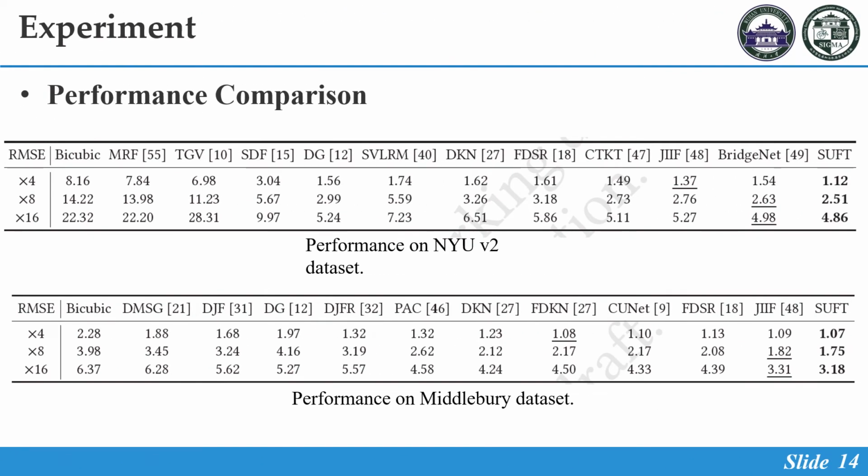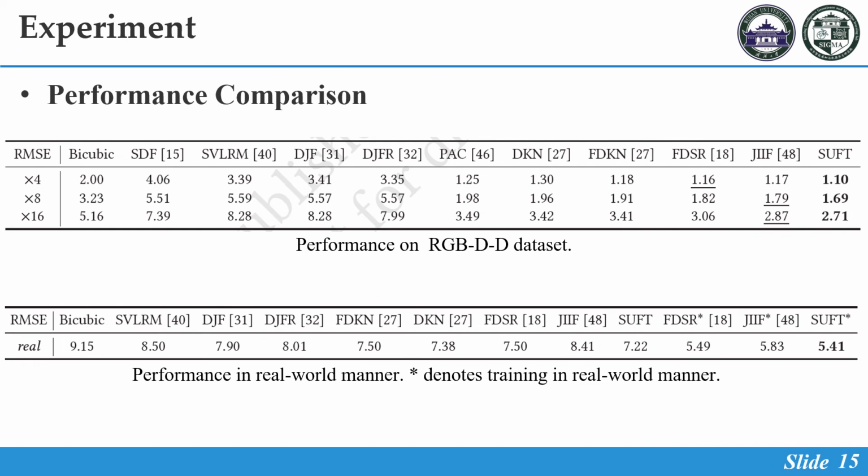Here are the quantitative DSR results in average RMSE on the NYU-V2 dataset and the Middlebury dataset. It shows that our method outperforms the SOTA methods on all scaling factors. On the RGBDD dataset, our method also achieves the best results even in the more challenging real-world manner.